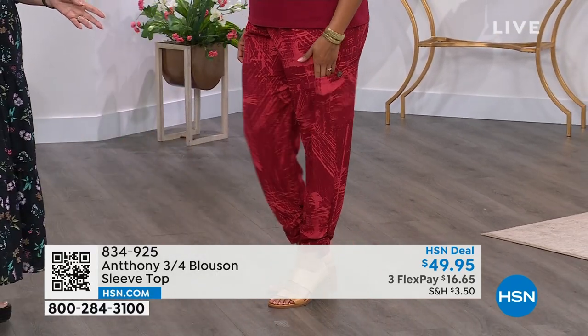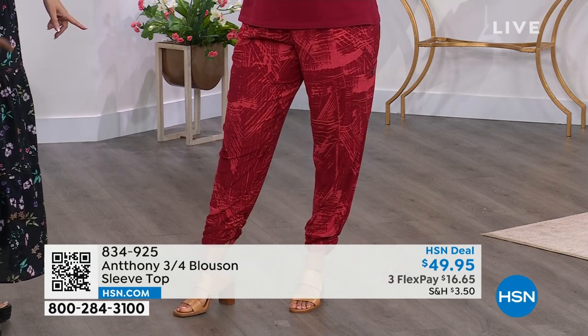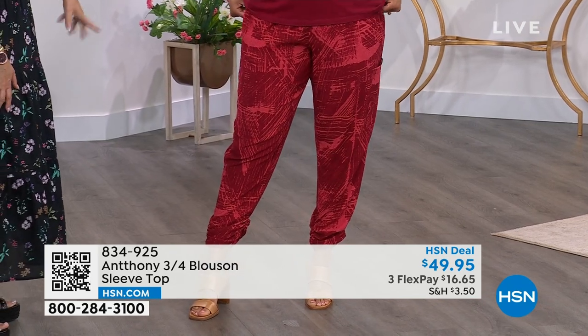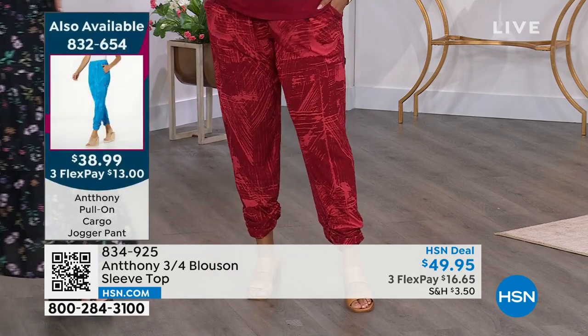I always wear crazy pants. I love pants. I love soft pants. These are not denim. I absolutely love them. And then I love it with this top. I'm so going to get this entire outfit. You must possess this outfit. You and I are going to go out twinning because I'm buying this outfit too, because I am obsessed.